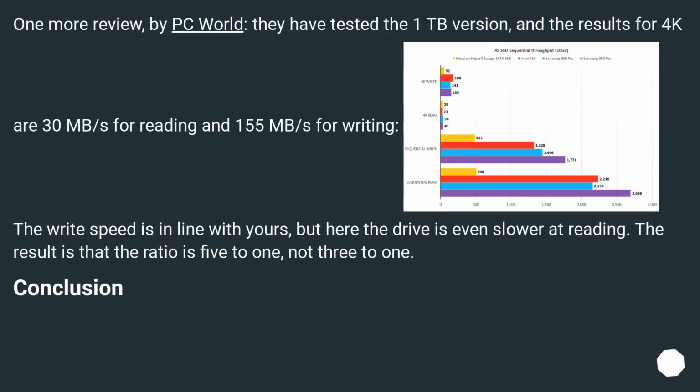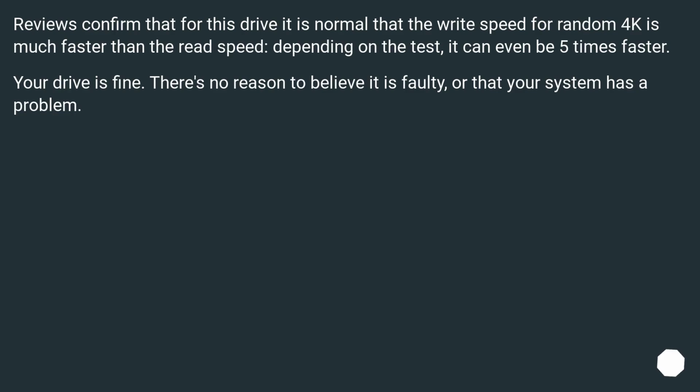Conclusion. Reviews confirm that for this drive it is normal that the write speed for random 4K is much faster than the read speed. Depending on the test, it can even be 5 times faster. Your drive is fine. There's no reason to believe it is faulty, or that your system has a problem.